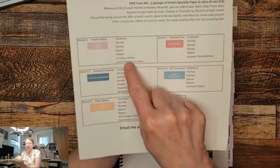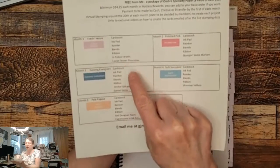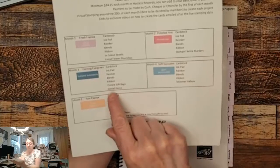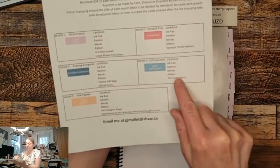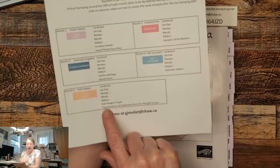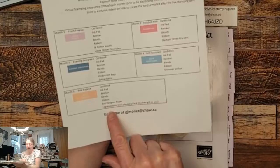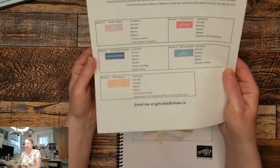Then the first month, you're going to get In Color Jewels and Loose Flower Flourishes. The second month, you get the Stampin' Write markers, and that's all 5 of the markers, the whole pack. The third month, you're going to get Ombre Gift Bags and Genial Gems. The fourth month, Shimmer Vellum. That's a full package of Shimmer Vellum. And on month 5, you get the 6x6 designer paper and Expressions in Ink ephemera pack, which I'll show you tonight when I do the Expressions in Ink suite.